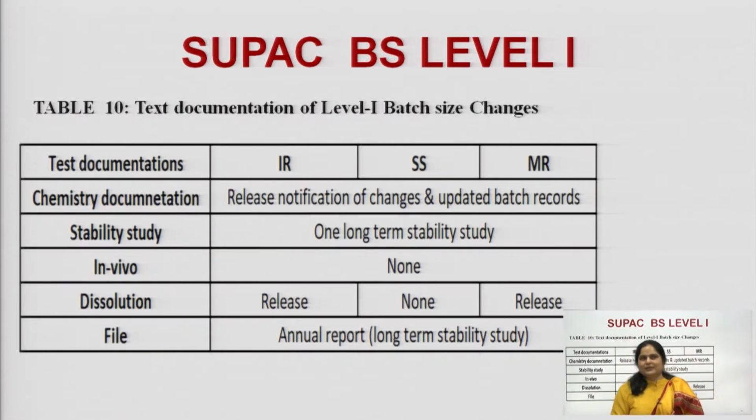So, the documentation of a level 1 batch size change includes, in chemistry documentation, that the product should be according to our compendial release criteria, the changes should be notified, and we have to update our batch records. The evaluation should be updated in the batch records.